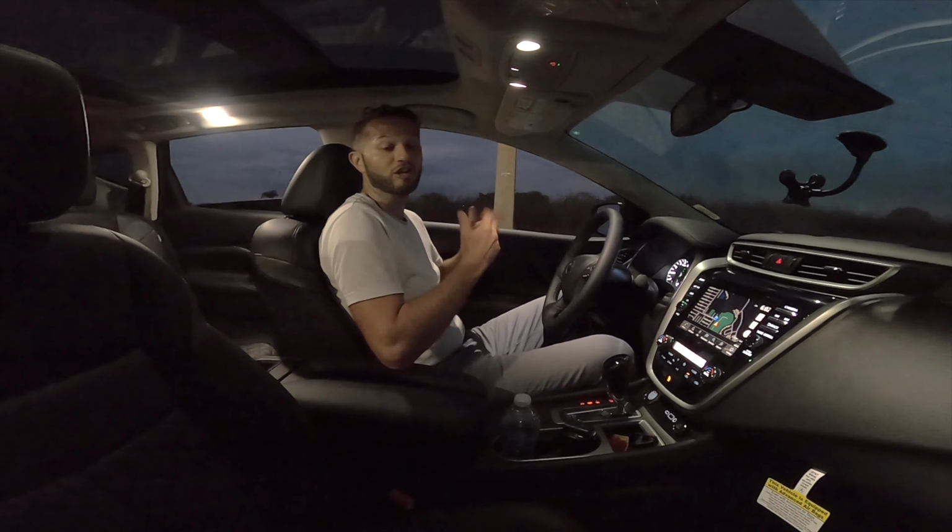Switch it to reverse, you got full trajectory, you can see the lines. You can also put it when you go forward by hitting the camera, and you have the trajectory in the front. So I do like the fact that you still have most of the new specs that would be in all the 2022s that are refreshed.